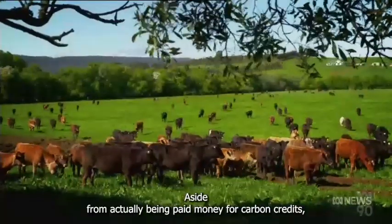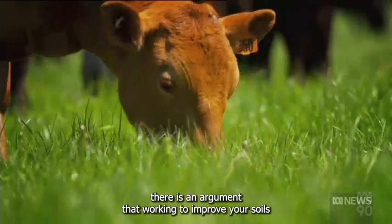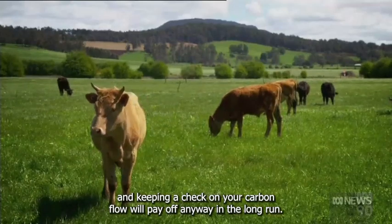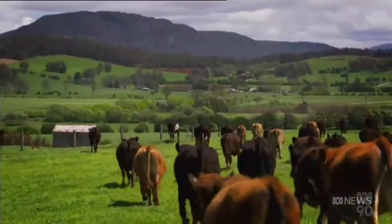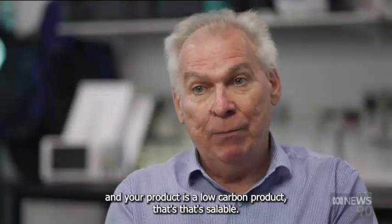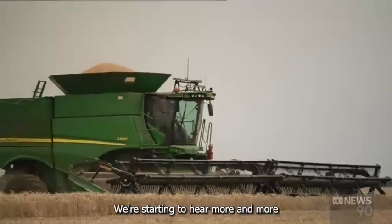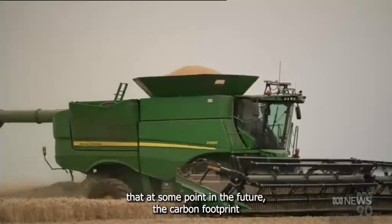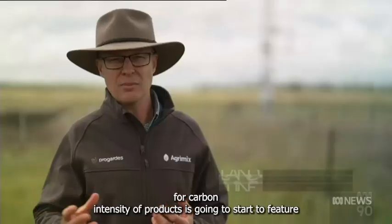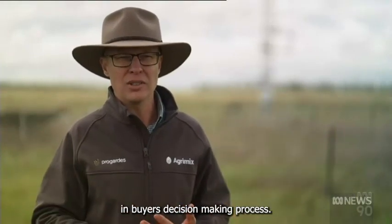Aside from actually being paid money for carbon credits, there is an argument that working to improve your soils and keeping a check on your carbon flow will pay off anyway, in the long run. If you can keep your emissions down and your product is a low carbon product, that's saleable. We're starting to hear more and more that at some point in the future, the carbon footprint or carbon intensity of products is going to start to feature in buyers' decision-making process.